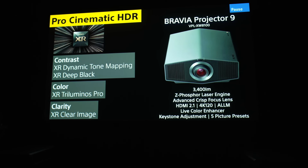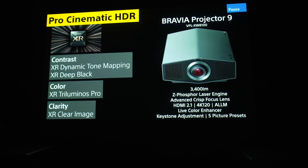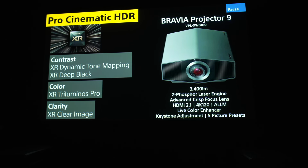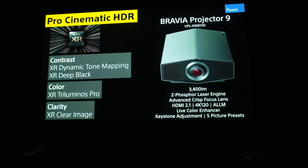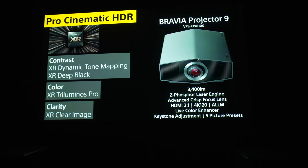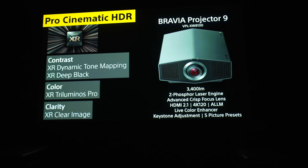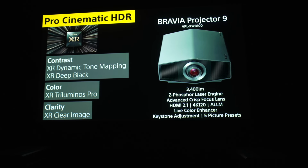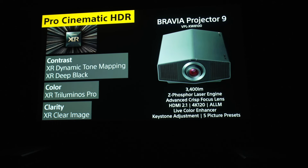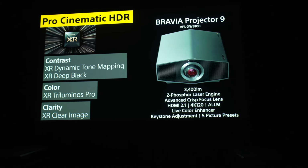It's got laser technology, 20,000 hours until half-life with virtually 0 maintenance throughout that time, thanks to our laser engine. We also use our Advanced Crisp Focus Lens, our ACF lens. That's found in both the Bravia Projector 8 and the Bravia Projector 9. New for this year, we've updated the HDMI ports, so they're now HDMI 2.1 capable. That means we can accept your 4K 120 inputs and also feature ALLM, or Advanced Low Latency Mode. In addition to this, early testing that we found with some of the reviewers, in terms of its lag time, we're seeing 12 milliseconds of input lag with 4K 120.